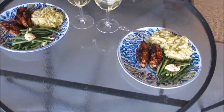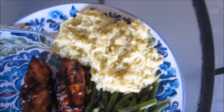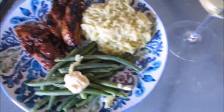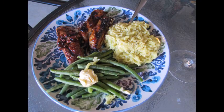We're eating outside. We have this table set up in our garage outside, and we are having barbecued spare ribs. These are the boneless with some rice pilaf and steamed green beans with garlic, butter, salt, and pepper. And my husband's having the same thing but one extra rib. And this is what we're having for dinner tonight, and we're gonna dig in.